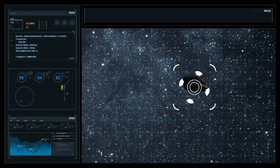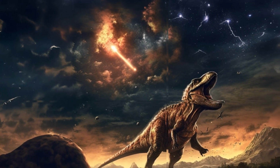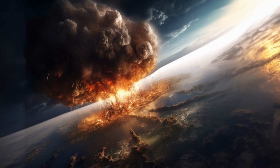Astronomers focus on really large asteroids because those are the ones that can kinda doom our planet if they hit us. Yep, you got it right. In a dinosaur kind of way. Even if one of them didn't erase us completely, the damage would still be enormous.